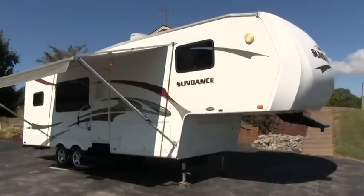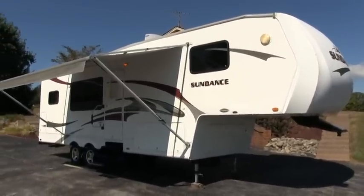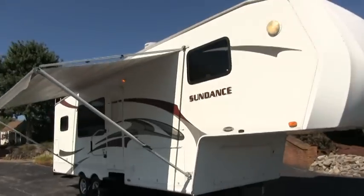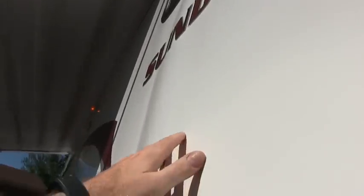I'm going to do a walk around on this 2008 Heartland Sundance 2900 RK double slide fifth wheel. I did go through this fifth wheel pretty good, and I am going to point out in the beginning of the video some delamination, which is the bubbling on the outside of the fiberglass. A lot of times it's caused by water damage. The water damage is only on the outside skin.